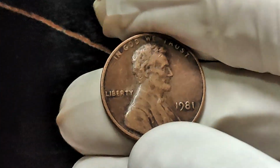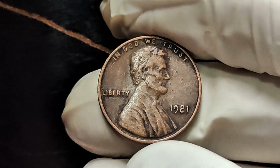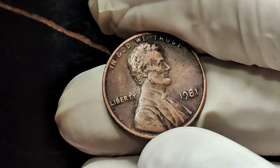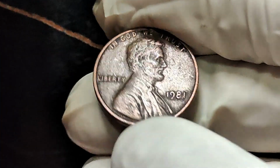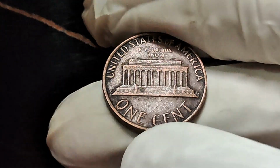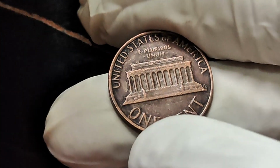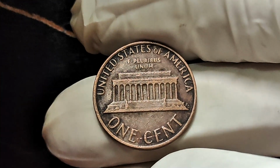But here's the catch: not every 1981 penny without a mint mark is worth a fortune. And this is where many people miss out. The valuable ones have distinct features, and identifying these can be the difference between a penny worth 1 cent and a life-changing payday. Before we get to how to spot these features, let's pause for a moment.